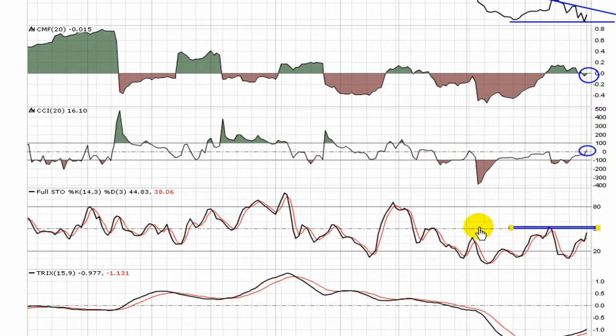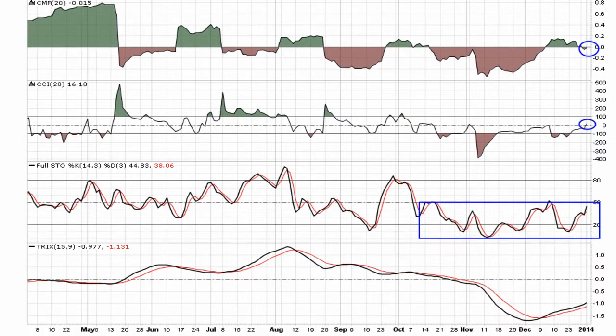Full stochastic is still down in bear chart territory where it's been for several months, but moving upward recently. Again, I want to see it on the upper half of the indicator. That tells me that bullish momentum is being sustained in the play. The TRIX, a very slow moving gauge of trend, is early on but starting to climb back upward, essentially showing that the negative pressure is wearing thin.